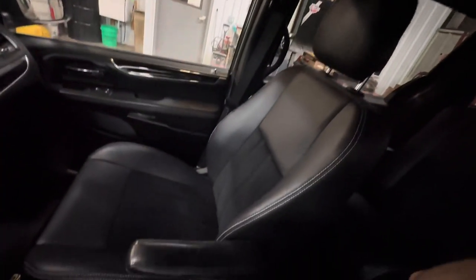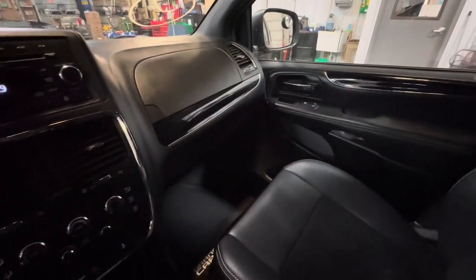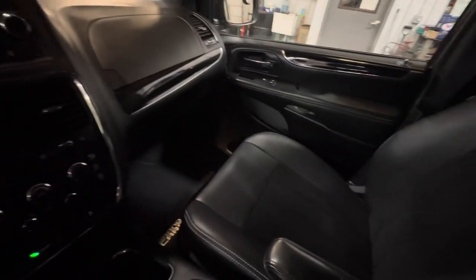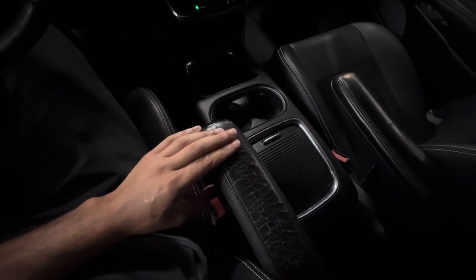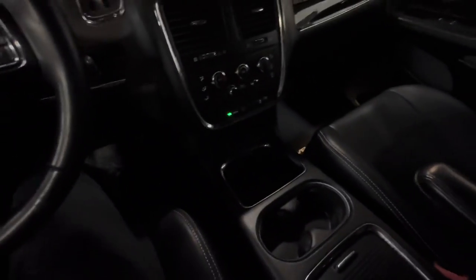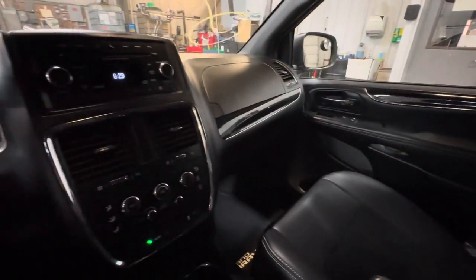Right over here, we've got our passenger seat. As you can see, nice and clean, no rips or tears. Interior of this vehicle, it's hard to believe that this is a minivan. Typically the minivan interiors are pretty beat up, but this one is exceptionally clean. The only imperfection that we have noticed in the interior is on the driver's side armrest right over here, which is to be expected since this vehicle does have 161,000 miles. But that is the only interior imperfection that we have come up with.